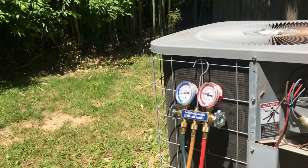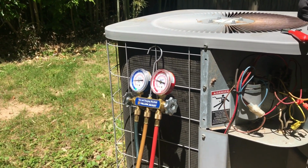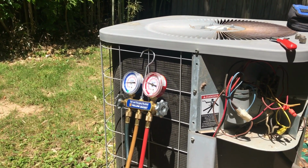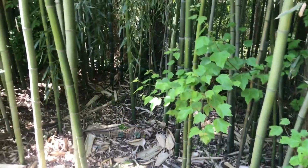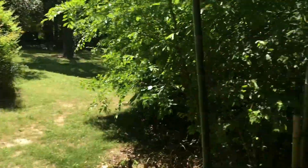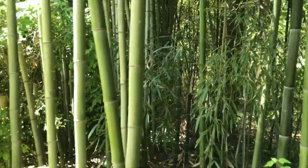I'll leave that for a couple minutes and go make sure we're getting a good Delta T in the house, and we'll probably come back and close it up in a day.